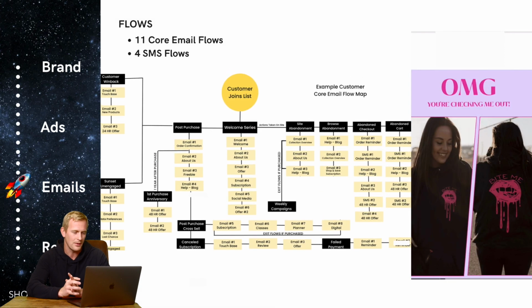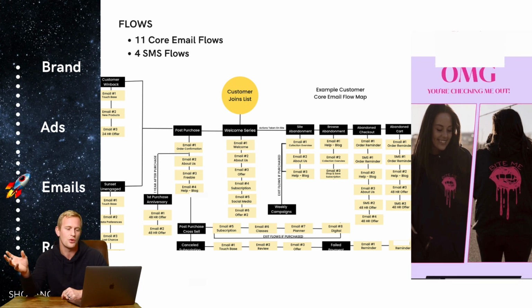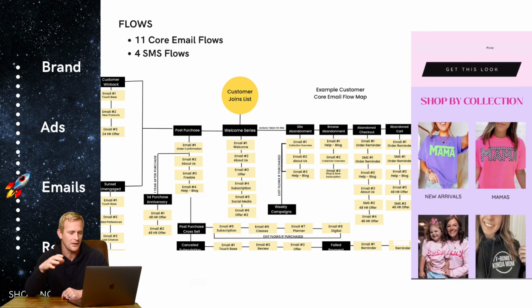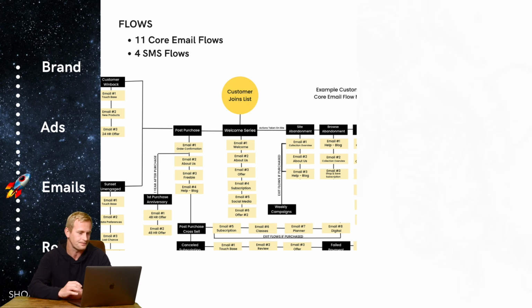And then here's that map I was talking about, a visual of what happens after somebody joins that list. There's several different things that are happening. There's a whole welcome series, there's site abandonment, browse abandonment, abandoned checkout, abandoned cart, as well as some post-purchase stuff, some list cleaning stuff. But this is just a pretty good map of what's going on with all of those email flows.